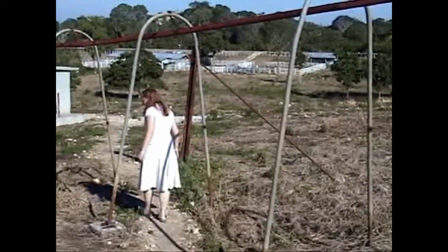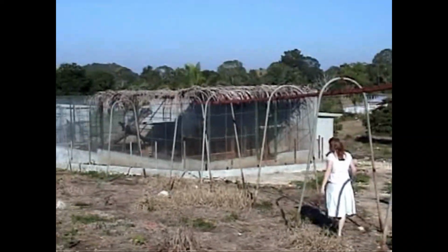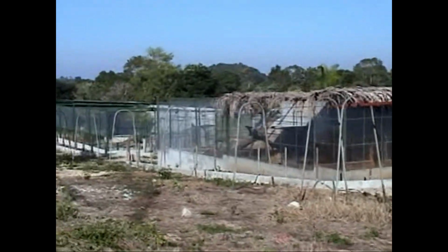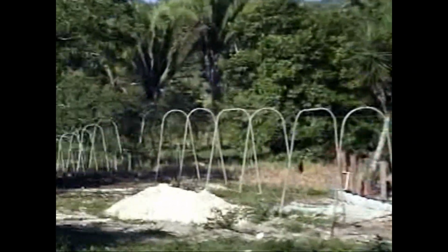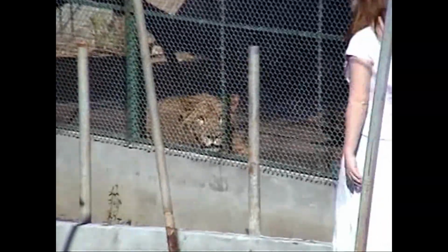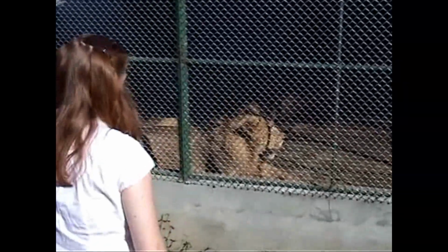Okay. The idea in this park is eventually when they get it all finished, they're going to have a ride, and then people are going to ride in little cars underneath these arcs, and they'll go right by the zoo and they'll see everything. And right here we have a lion. Let's go take a look at the lion, see what he looks like. Okay, Laura, don't pet the lion. Okay, baby. That wouldn't be good.